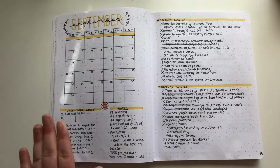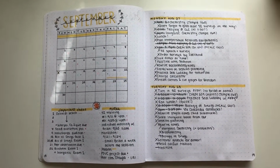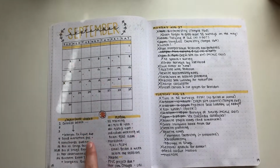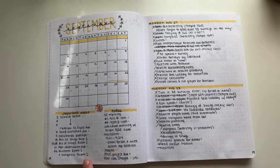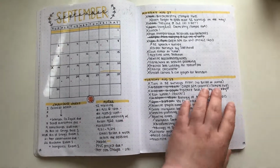This is the first monthly I did for September, so I have a big calendar layout with a different colored marking system that correlates to the events in my important date section. Can you tell? I really like color coding. I also kept a section for notes throughout the month.